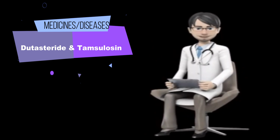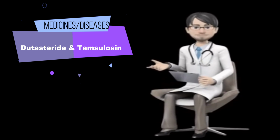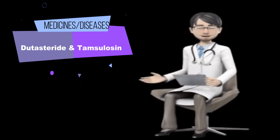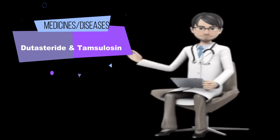Before taking this medicine, you should not use it if you are allergic to dutasteride, finasteride, or tamsulosin. You should not take this medicine while you are taking tamsulosin, Flomax, or similar medicines, such as alfuzosin, doxazosin, prazosin, silodosin, or terazosin. Dutasteride and tamsulosin should never be taken by a woman, a child, or a teenager.